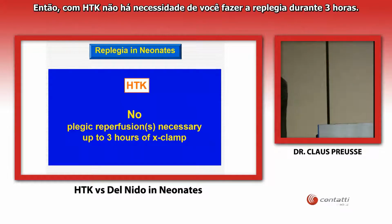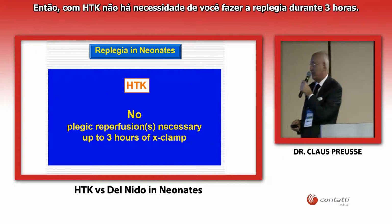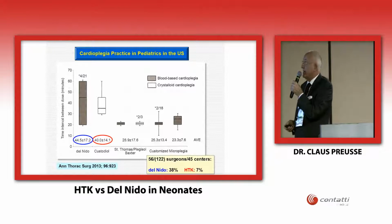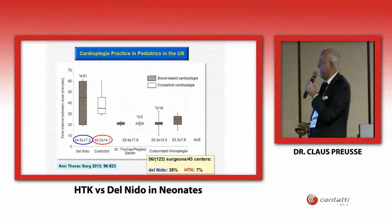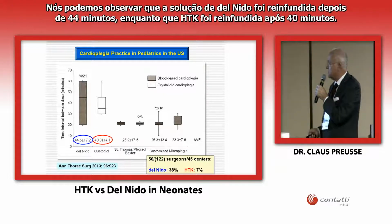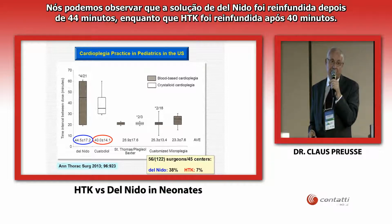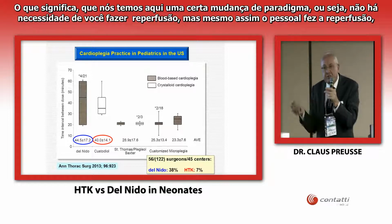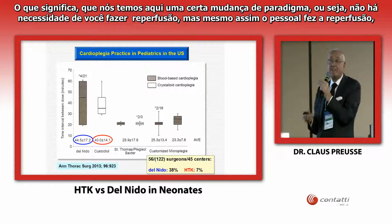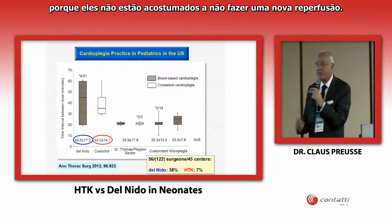So, replegia. With HTK, there's no need for replege for 3 hours of cross-clamp. Comparing Del Nido and HTK in the US, it is interesting that Del Nido was re-administered after 44 minutes, while HTK was re-administered after 40 minutes. That means that there is a shift of paradigm, that there is no need for reperfusion, but they did, because they are not used to not reperfuse.